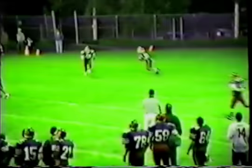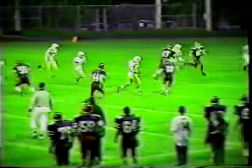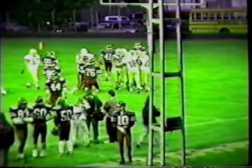Kick going way back down. Bubba Sundquist. So here comes a reverse. But they're not going to fall for that, as he's dragged down on about his own. Bo Johnson dragged down.